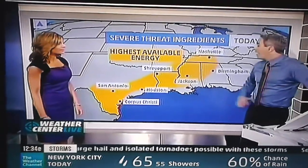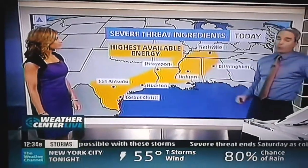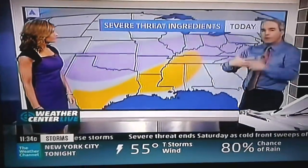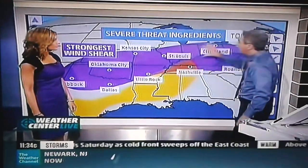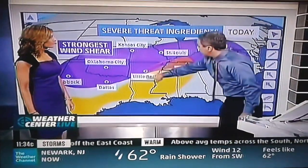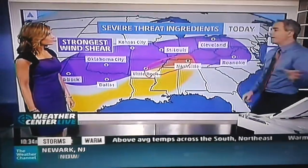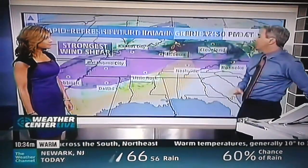Where we'll have pretty high amounts of instability here across the region. Not off the charts, but high enough to support severe weather. And just to the north, that's where we have the strongest winds. That's where that upper-level energy is going to be rolling across that region. So the overlap between the strong winds aloft and the instability right in here is where we think the highest chances for the most severe storms today, which could include the possibility of tornadoes.